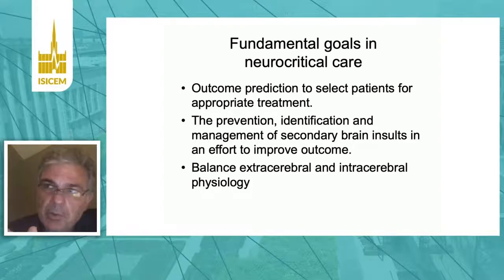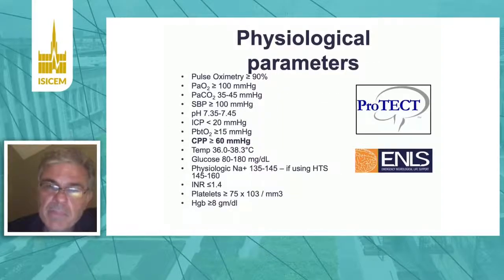What we're trying to do is predict who's going to do well. In other words, select patients for appropriate treatment, primarily to then identify and prevent secondary cerebral insults. And as we manage them, balance extracerebral and intracerebral physiology. So physiologic parameters are important in care.